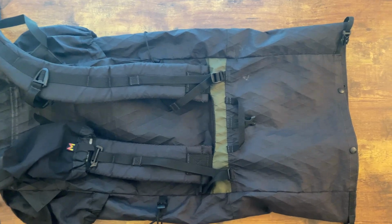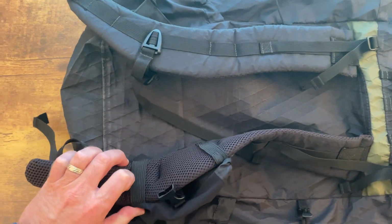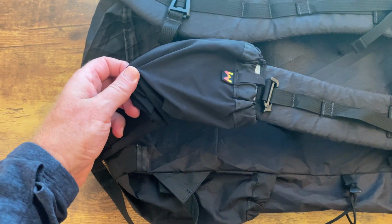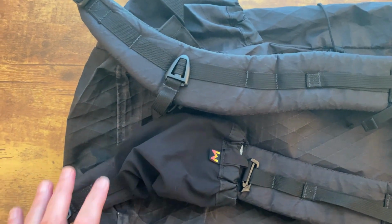Same as with my Thru, all the buckles, all the straps, and all the pads held up great. No excessive signs of wear on this. It's made out of the same material, that X-Pac. Also on this one, I used that same shoulder pouch and found it to work out great.